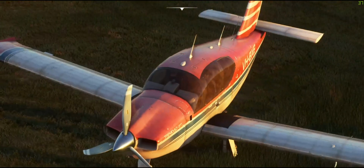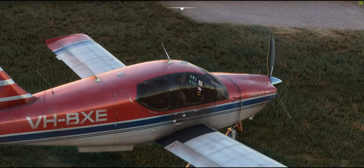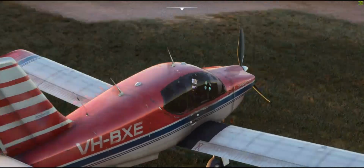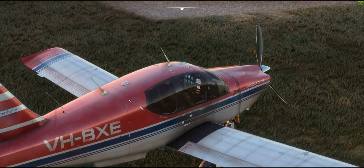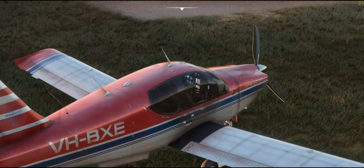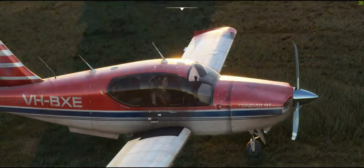So let's have a look at some of these graphics. It's not a bad looking aircraft. I think from distance it's pretty nice. It's very kind of blended or smooth, if that's the way to talk about it. You can see that there's some slightly strange lines here where some of those texture wraps have not quite met up the way they should, and they've stretched a little bit. And that's a bit of a theme inside this aircraft as well.